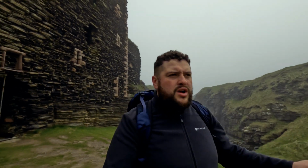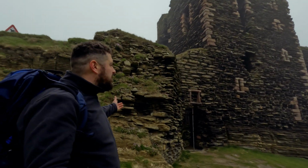But now I think we're going to crack on and get up to Duncansby Head. But yeah, what a cool, spectacular place, and what an atmosphere to see it all in. Yeah, beautiful. Let's go.